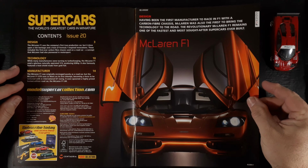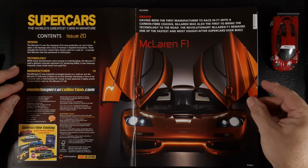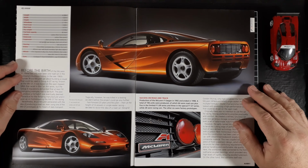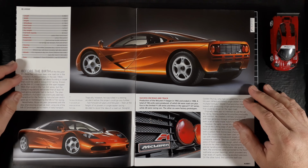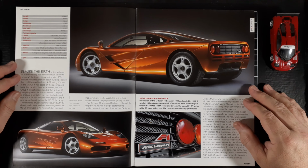So we'll have a look at the McLaren F1, my first ever collectible diecast car, a 1/18 scale silver McLaren F1, just like this. I still have it, it's on the shelf. I do like this particular one. I've got a couple other GTR F1s, even one in Hot Wheels recently. So the length of this one, 4.28 meters.